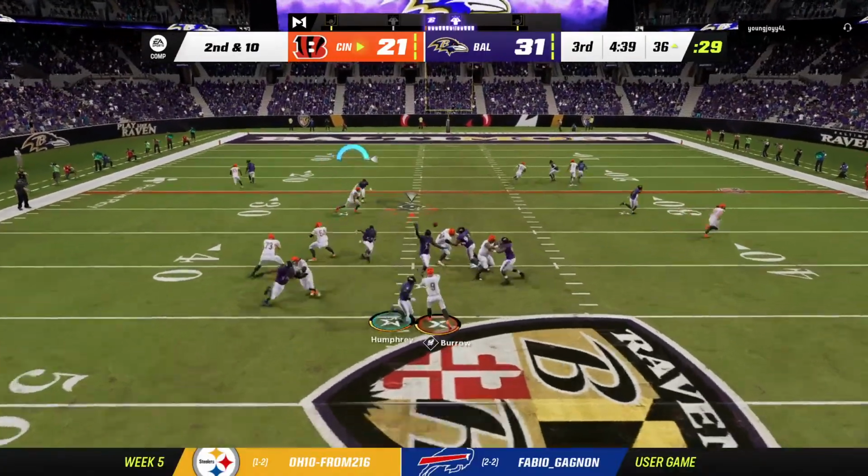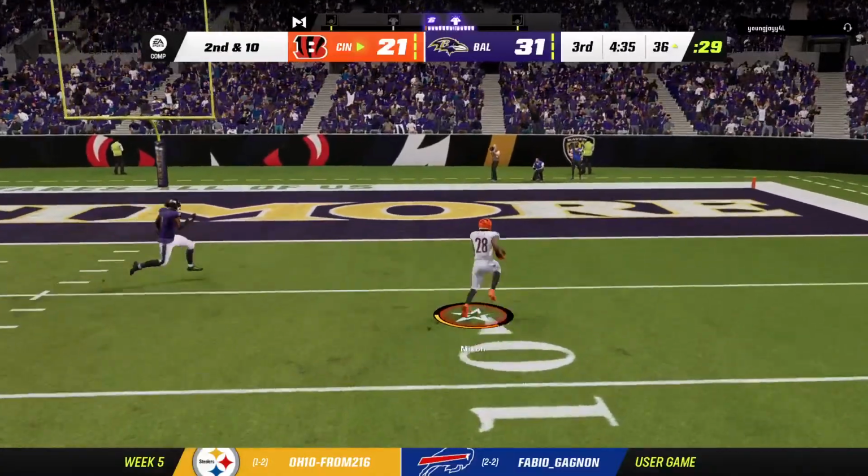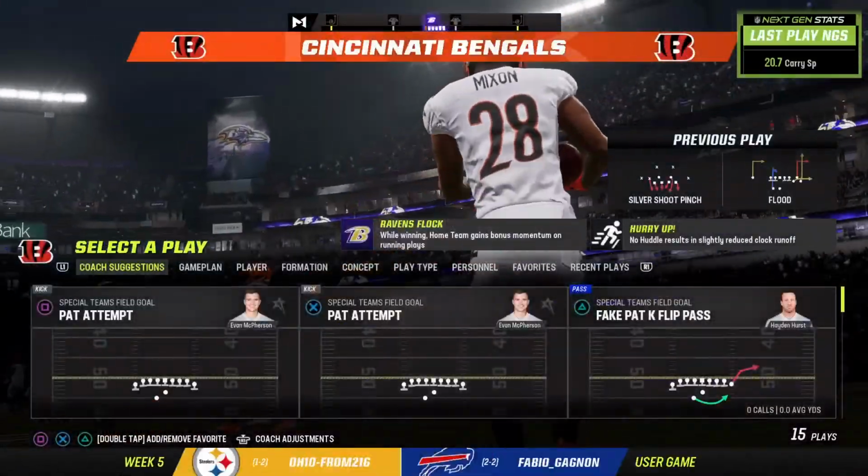Again, it's Burrow. He'll drop this one down to Mixon. And all the way in for a Cincinnati score.